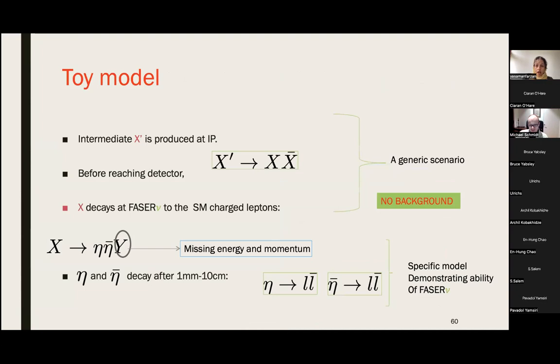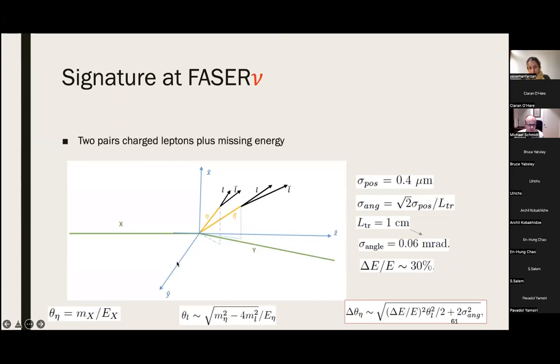Okay, now let us see whether we can distinguish that really our toy model is correct. This is something that can be done by FASERnu. FASER can see the signal, but it cannot, for example, tell us whether a Y particle is emitted along this jet or not. Okay, first of all, the position of the vertices can be constructed.